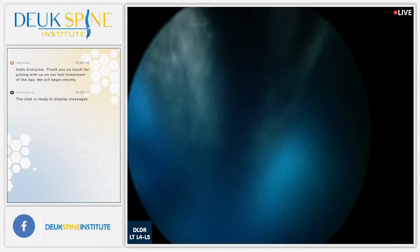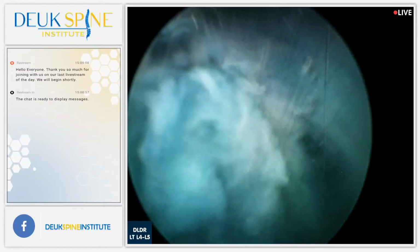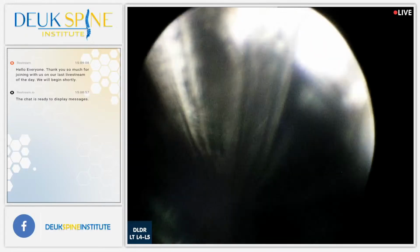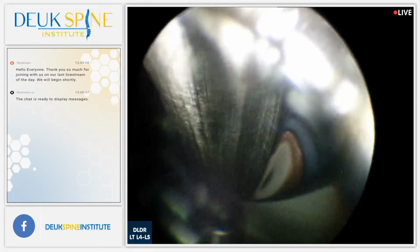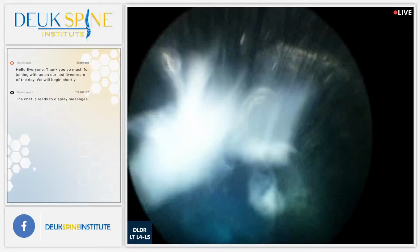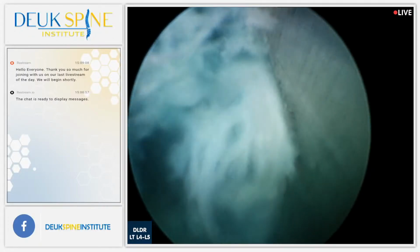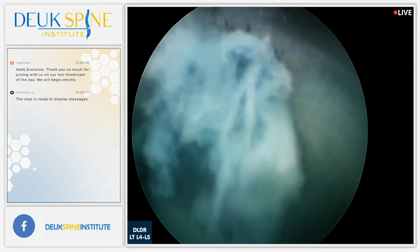All right. We are now in the scope, and we're going to start removing the herniation pieces at L4-5 on the left side. Any questions from the audience? At this moment, no current questions. Let's show the audience then our new video showing how the Deuk laser disc repair works.